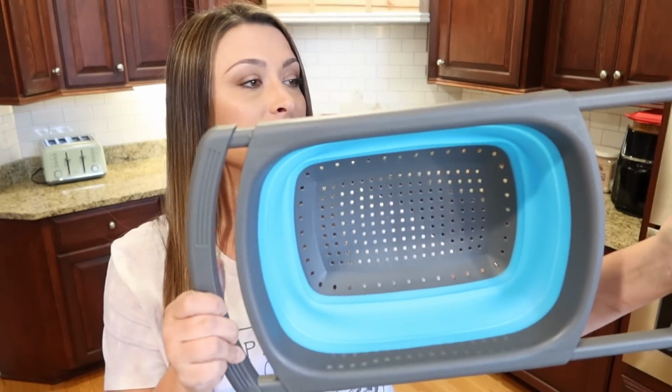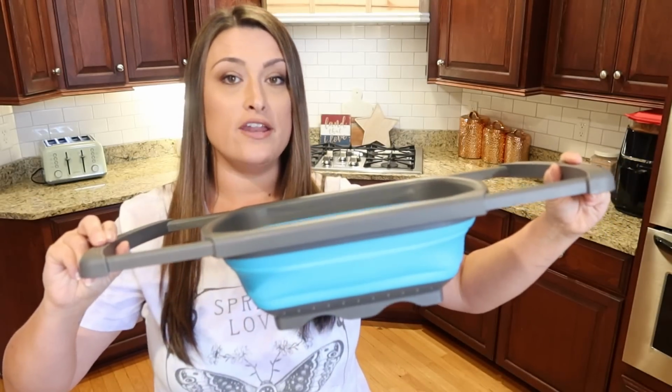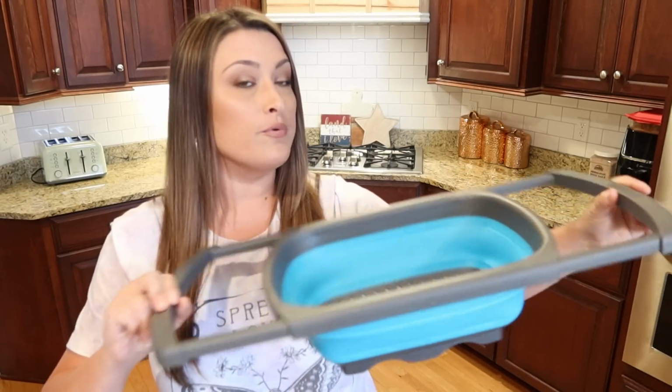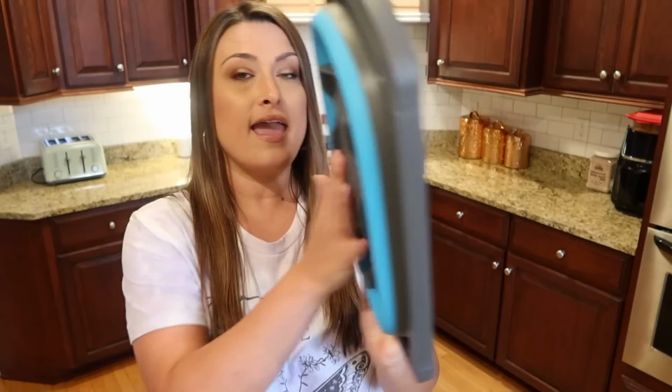So this is the big one. It comes in a set of 3. The sides open up like this, and it fits in your sink, so you can drain your pasta, you can put your produce in there when you're rinsing it, anything like that. And like I said, they're collapsible, so they just push down. That makes them super easy to store.